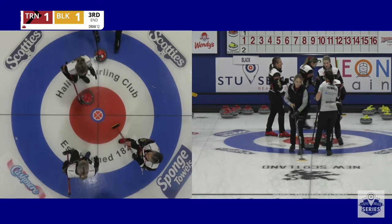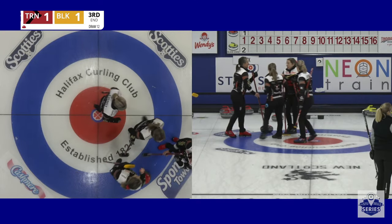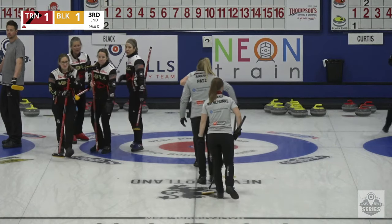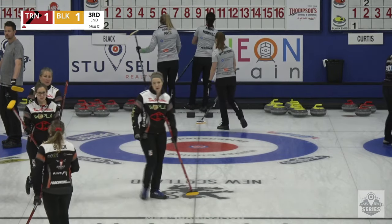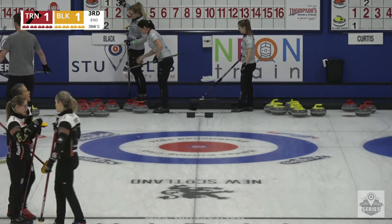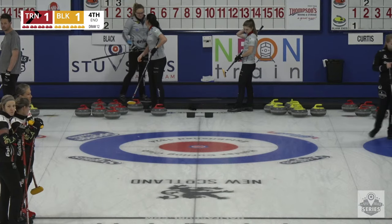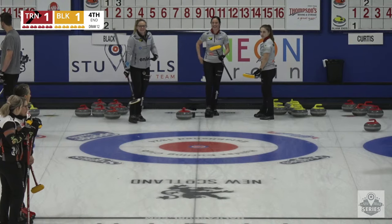All right, let's take a little look at some of the updates on sheet number one. Team Zemelink scored one and are up 4-2 on Team Christensen. Team Everest scored two in the third end and are now up 3-1 on Team James Grattan. And on sheet four, they are looking right now at a bunch of rocks in the front, so we'll let you know who scored what in that game. Currently, Daigle's up 2-1 on Team Curtis.